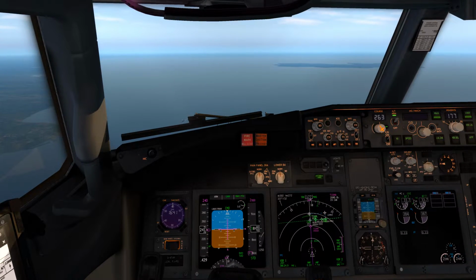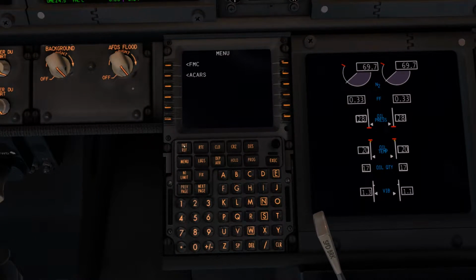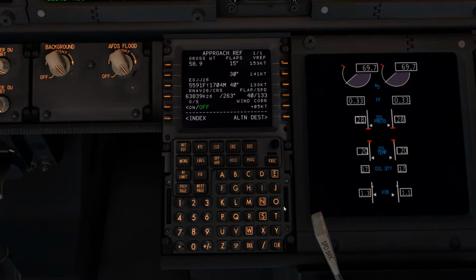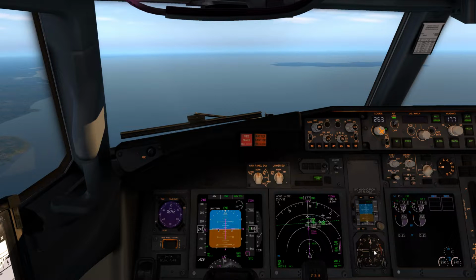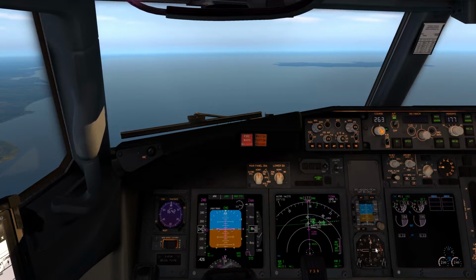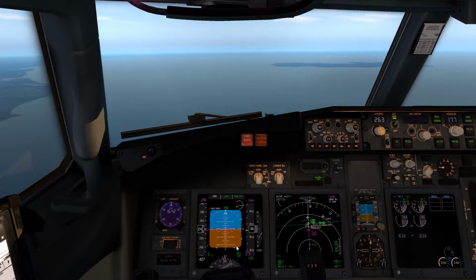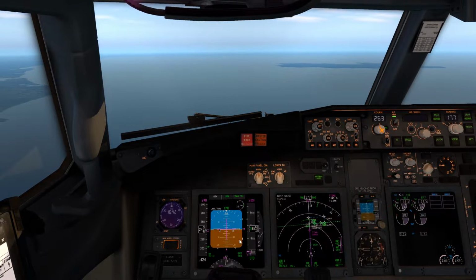So auto brake can go to number 3. We'll check our revs. So we'll go flaps 40 for a 133, plus 5 or 138. So nice and light today, not very fast at all. 240 coming down. Once we get down to 2000, then we'll lower our altitude to our minimums, which is 300.